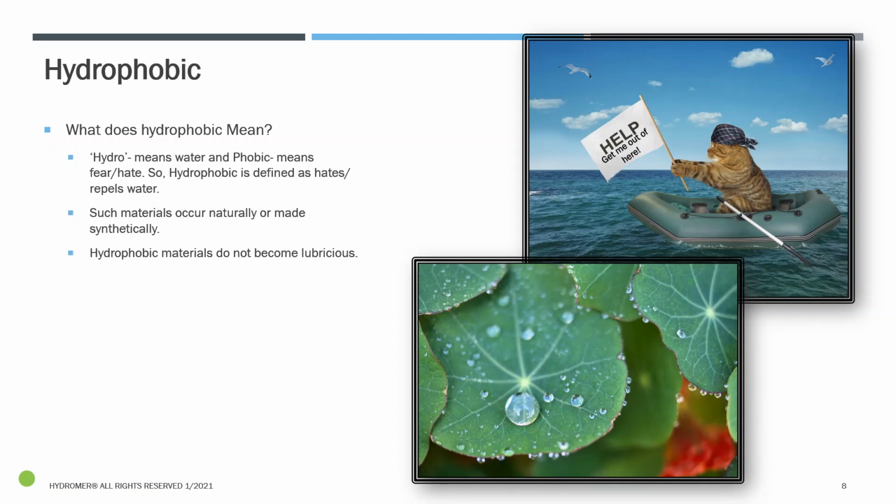So you see this cat out here on this little dinghy, he doesn't want to be there, he hates the water. Most cats do. So they repel it and they hate it. So hydrophobic means to have a fear of water or hate water. These also occur synthetically or naturally, and hydrophilic materials do not become lubricious because they do not bring in the water and disperse it on the surface.